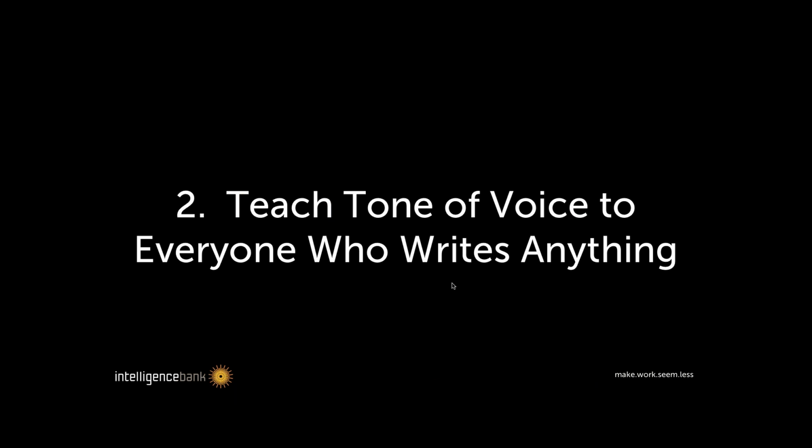So the second tip or lesson that we want to share, and this is really, really important, is to teach tone of voice to everyone who writes anything within your organization. And when I say everyone who writes anything, I'm talking about anybody who is writing something for an audience. So if you buy into the fact that everything from the tip to the bottom of the communication iceberg that we talked about needs to be on brand, as marketers, it's really your job to teach your broader team what tone of voice really means.